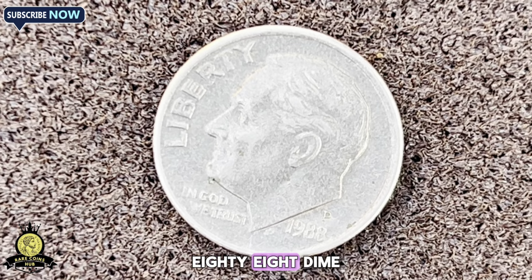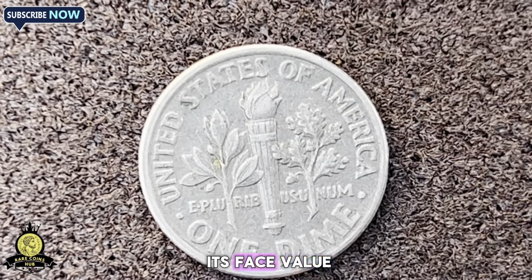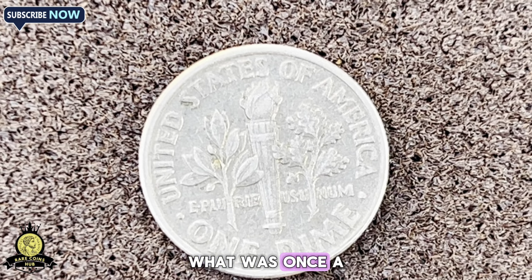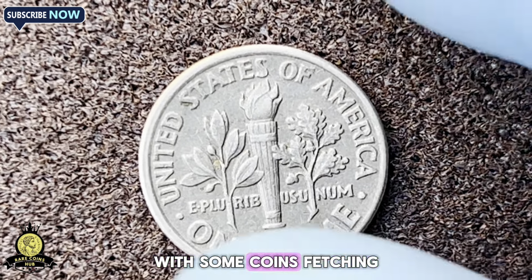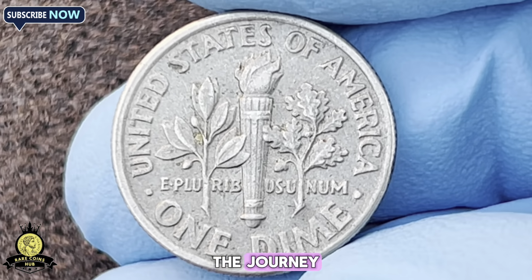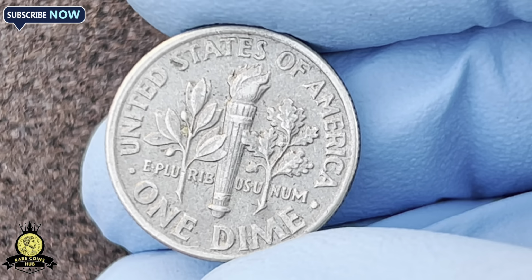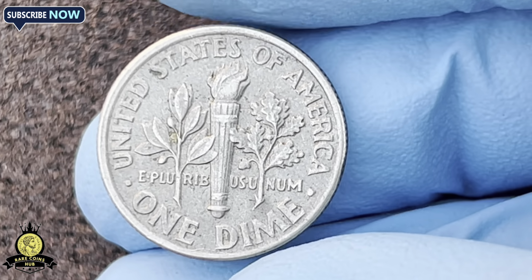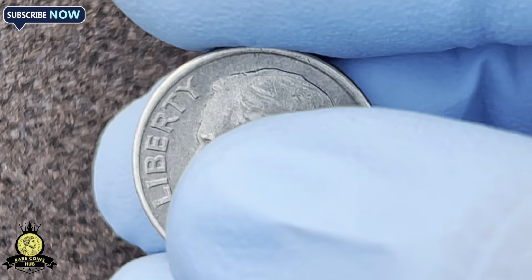The 1988 dime is a prime example of how a coin's value can go far beyond its face value. What was once a mere 10-cent piece has become a valuable collector's item, with some coins fetching incredible prices in the market. The journey of the 1988 dime from a coin in everyday circulation to a highly sought-after collector's item is a testament to the world of numismatics and the incredible stories that coins can tell.